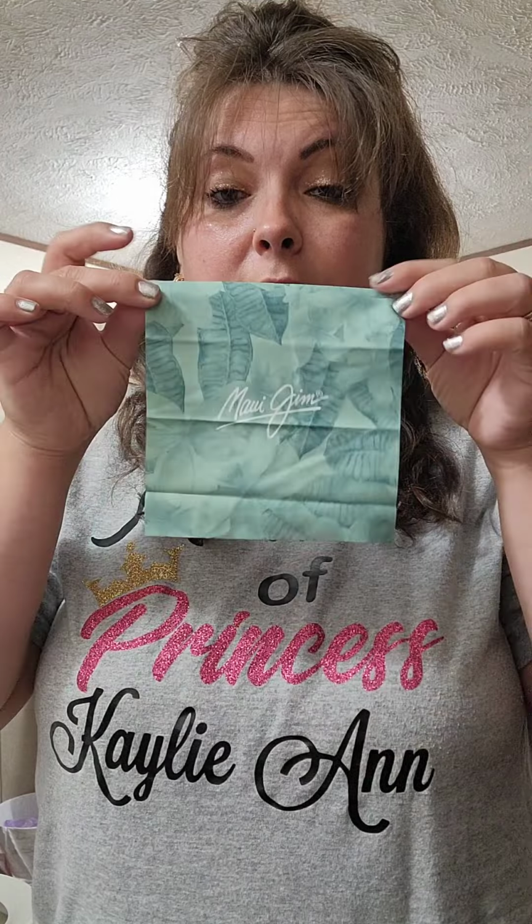Here's what the clean cloth looks like. The carrying case. Sunglasses. I love this. This is nice.